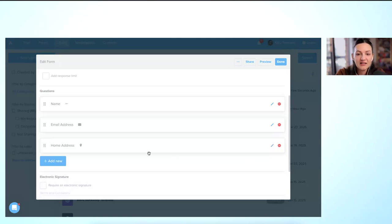And then here's where it gets real fun. So the name, email, home, phone, those are all already in like Travefy's system. It already has fields. Now, if there's ever other fields that you need to collect, like birth date, anniversary, diet, anything like that, that's where you'll create your own custom fields.